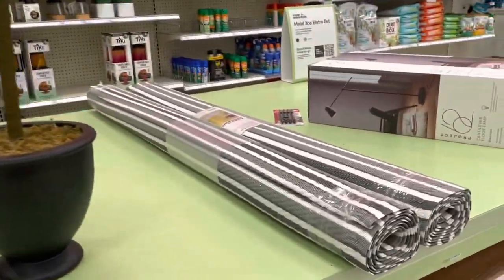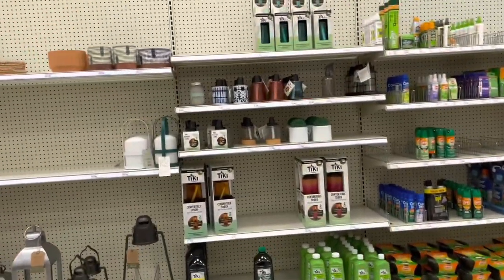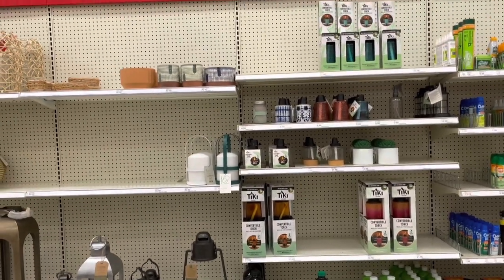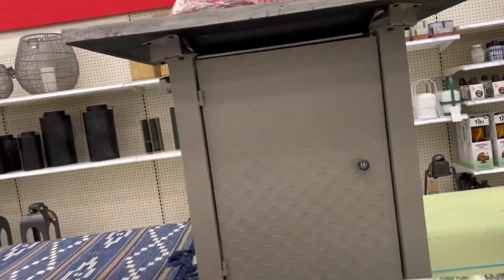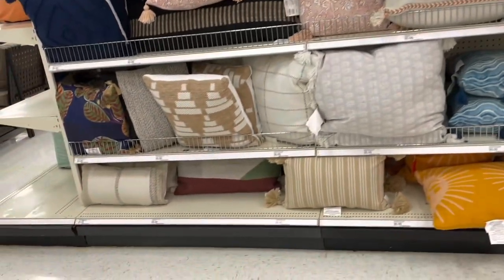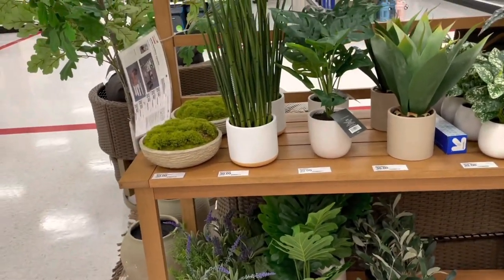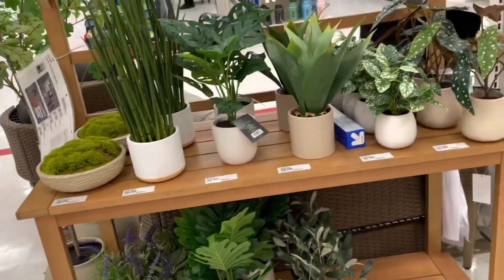Some small olive trees, $40. An outdoor, it's like plastic rug. There are some lanterns and outdoor torches, or well, yeah. Is that a fire pit? Yep, that's what that is. Some pillows. Of course, these pillows can be indoor or outdoor. Some really small plants. Okay, $30 for that. That's too small to be $30. These are too small to be $30.